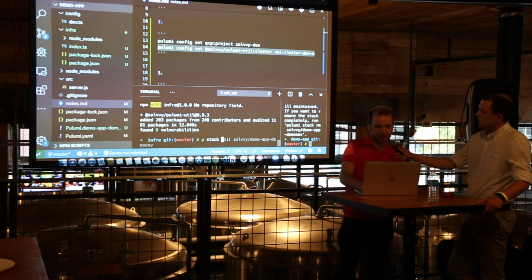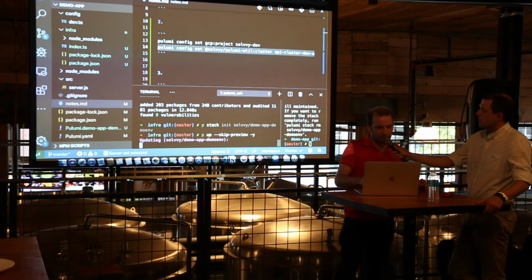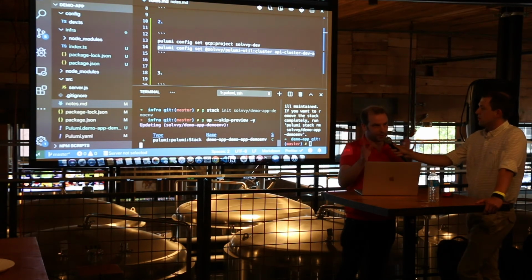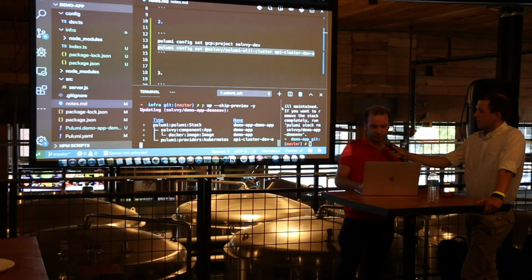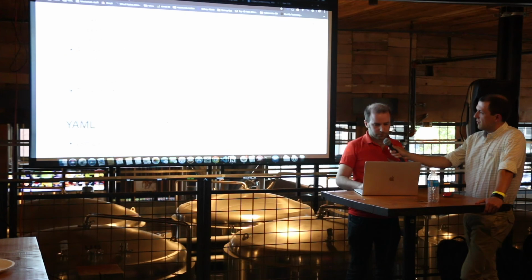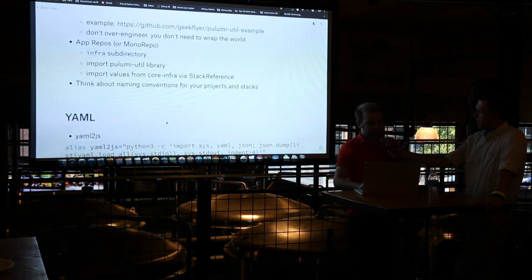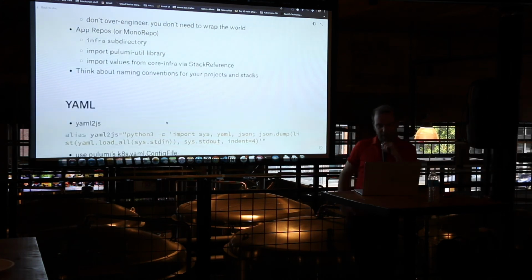So the last thing is that now the only thing I need to do is run Pulumi up, skip preview, and now it's actually going to deploy. It builds the Docker image, deploys it into a Kubernetes cluster, adds a bunch of very useful default configurations, and that's basically about it. You can see the resource graph here. That's basically it for the demo part, I guess.